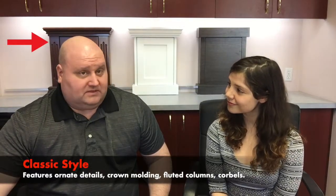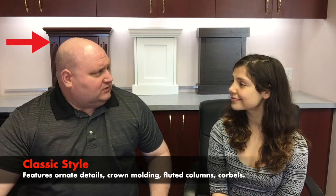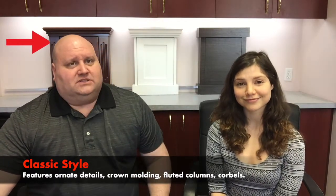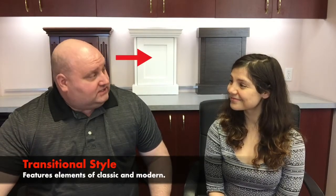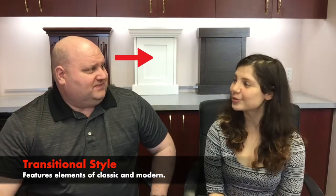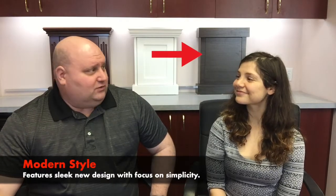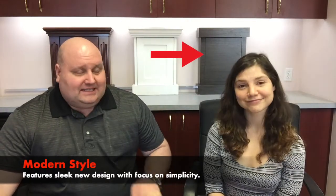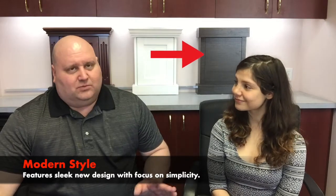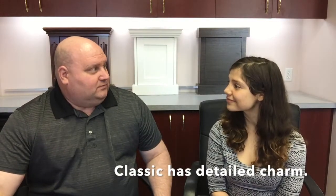So you have a classic style, that's like the crown moldings, the thick corbels, the fluted columns. It's what most Albertans like. Next one is transitional, which is between the modern and the classic. So kind of in between. In between. And then of course there's the modern, and that's shiny and new is what I call it. So people like clean cuts, clean lines, no moldings, just as simple as you can get, and that's called modern.